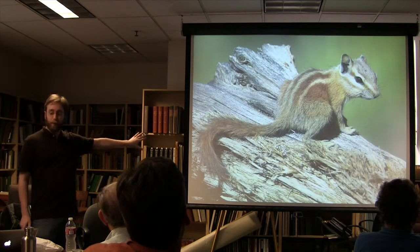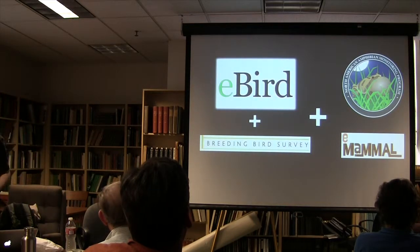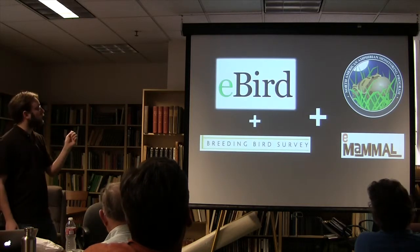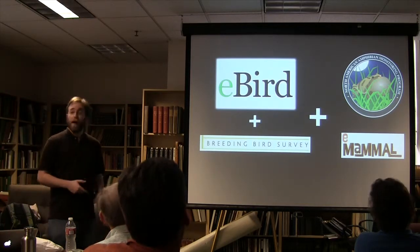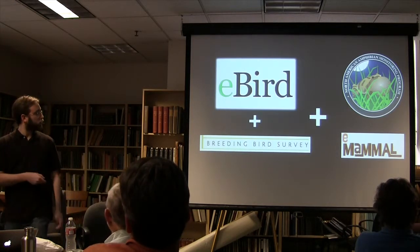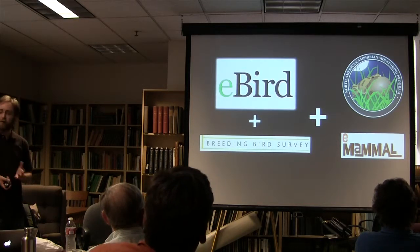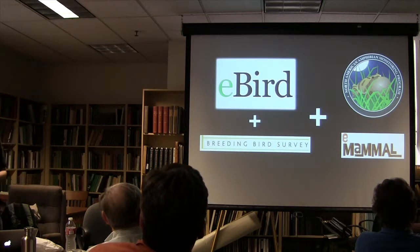It also doesn't have to be restricted to birds. There's lots of other data sets, and I've just shown a couple of projects here. We heard about iSpot earlier that could benefit from this, and going in both directions, I think. So herps and mammals, I think, often are harder to sample than birds. Sometimes you need special equipment, like traps, to sample mammals. Sometimes people are less well trained in terms of finding herp calls.